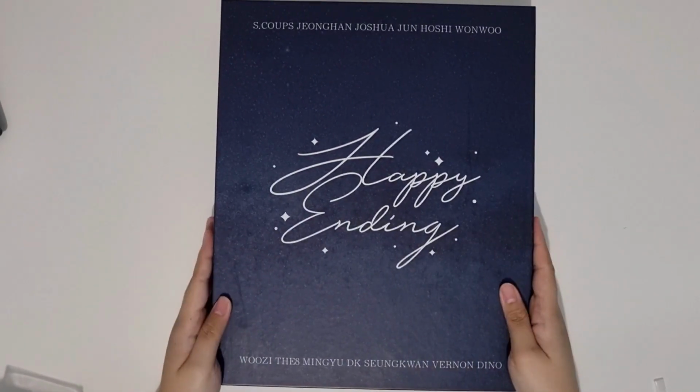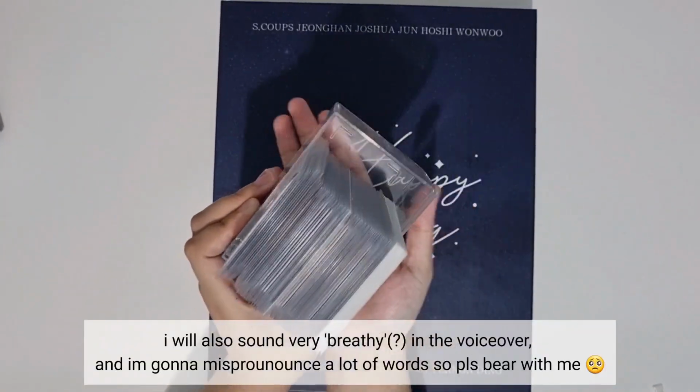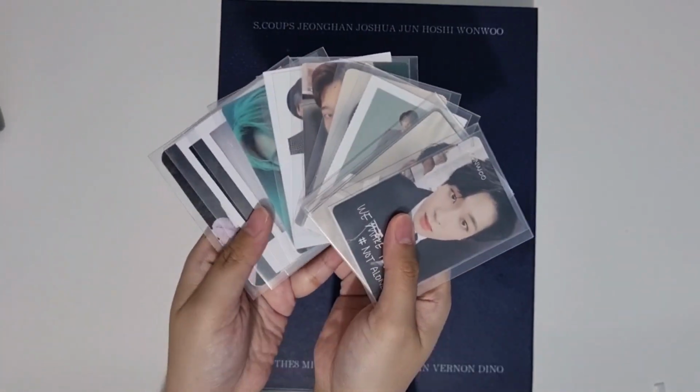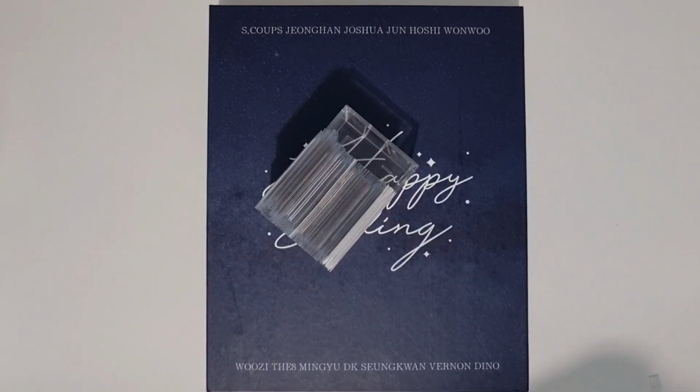So I'm doing a voiceover for this video because I wasn't really feeling that well during the time I was filming this storing photo cards in my binder video. But yeah, here's the photo card stack for today, as well as these cards. I've already counted them and it was approximately 100 cards.